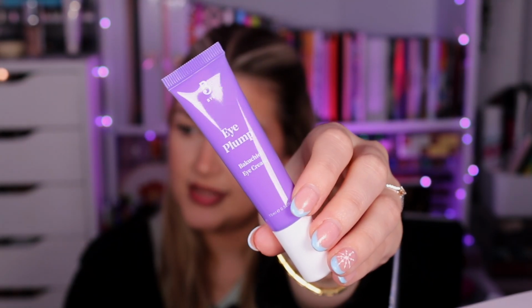Moving on to day number 10, we have the By Bee Eye Plump Eye Cream. I thought I had a ball in it then. It's a rich overnight eye treatment. Plump, firm and hydrate the eye area. This is just what it looks like. And this normally retails for £18. So that's a really nice one for day number 10.